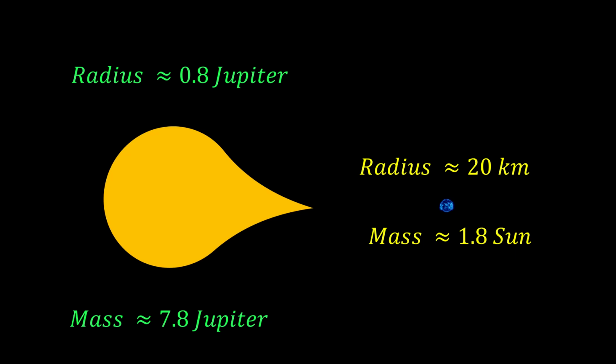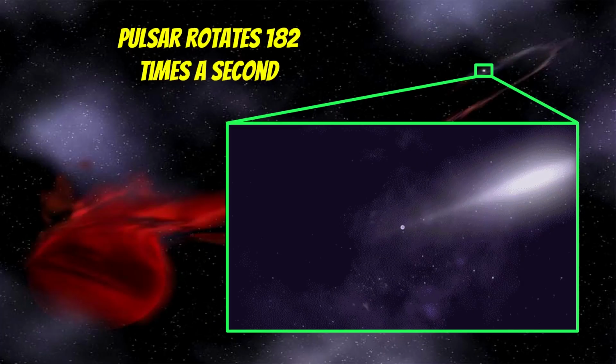So radius is about 20 kilometers and it's just under 2 times the mass of the Sun. So it's a very massive object in the sense that it has a lot of mass. It's almost twice that of the Sun, but it's a very small, compact object. So it's a very dense object. And actually, the small size of this object is quite important when we come to have a look at the actual orbital period and how close these objects are.